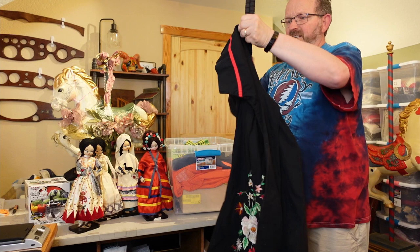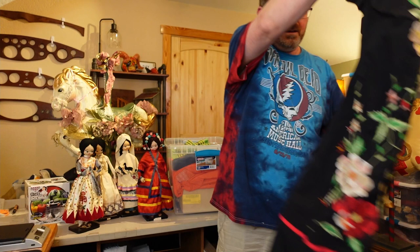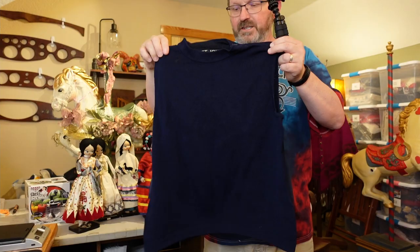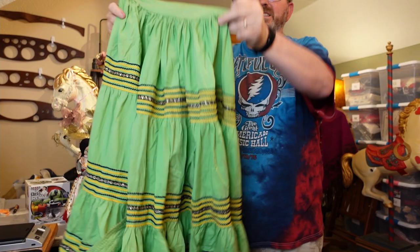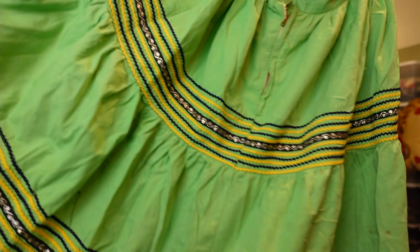And this looks like, probably Go Softly if I had to guess, a house dress. And I'm gonna set the other camera down. Well, nah, this'll work. This is just a little top, St. John. I don't know what that is. That is an old Mexican skirt. The tag is pretty worn. I think I remember why we didn't list that one was because it didn't fit on our mannequin. It's a little small.